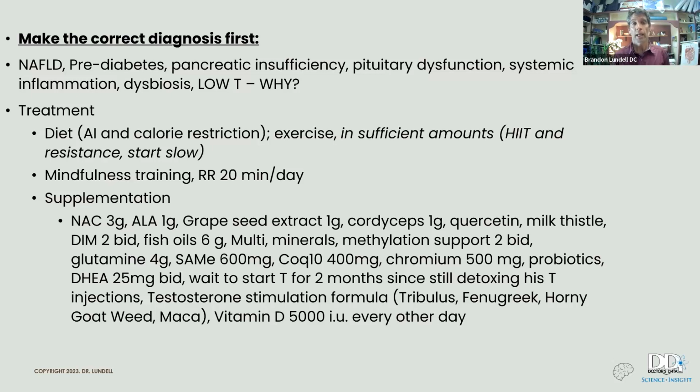And then we wanted to see if he even needed it at that point, if we could get his Leydig cells and Sertoli cells back online in the testes. And we did a testosterone stimulation formula: tribulus, fenugreek, horny goatweed, maca, all very effective. Vitamin D, because he was deficient in that as well.